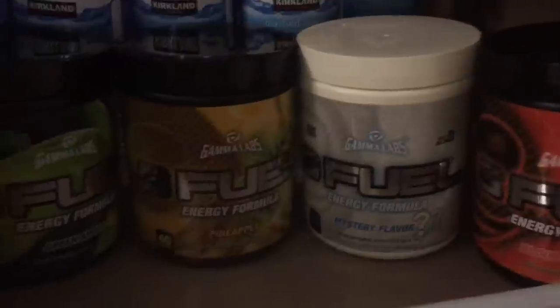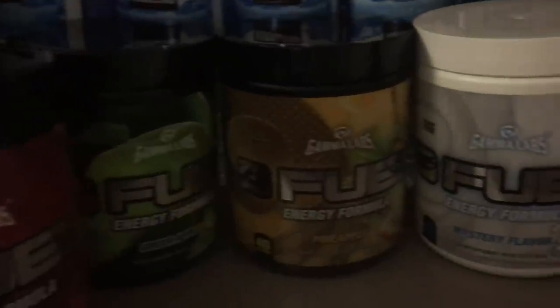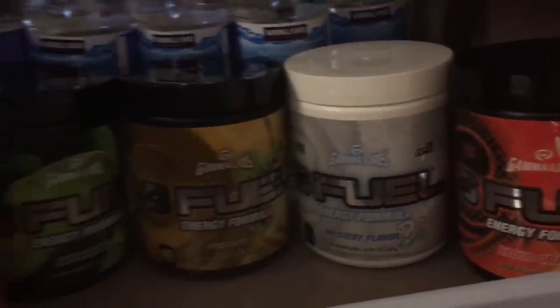If I don't want anything inside the refrigerator to drink, then I'll make some G Fuel to hold me down instead. From time to time, I'll add new flavors to the collection whenever I feel it's time. I actually haven't added any new flavors in a while, so I might get some soon.